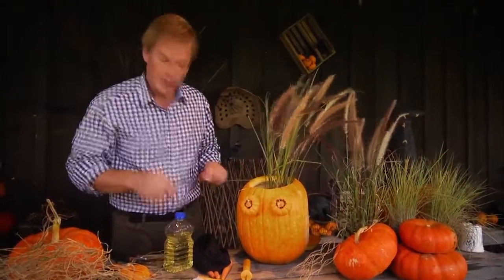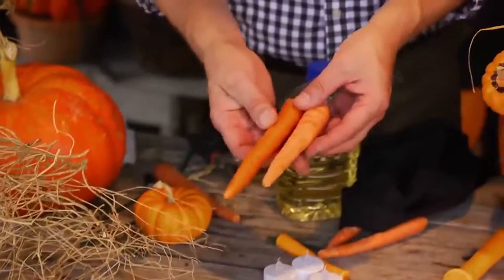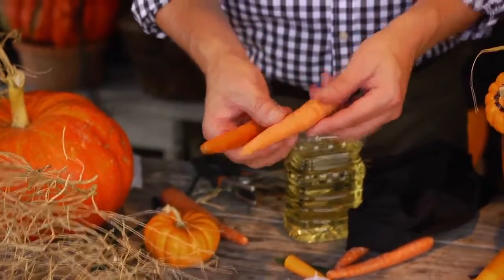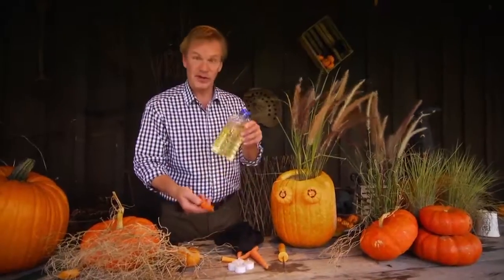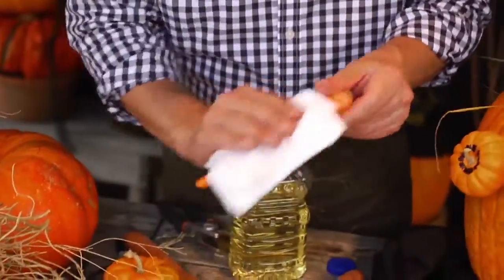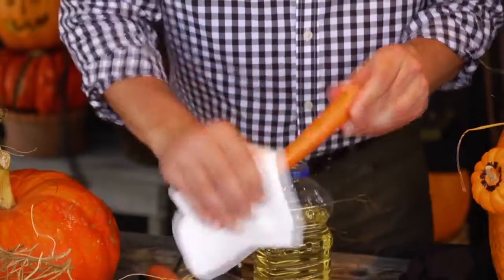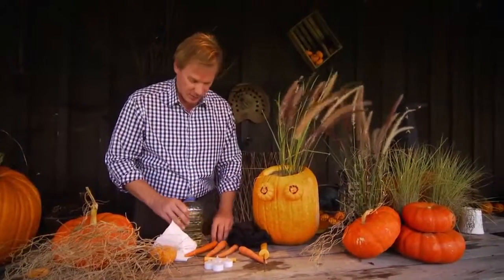All right, now for the nose. Why don't we do something like a carrot? Now look at the difference in these two carrots. This one is very orange and smooth and shiny, and this one looks sort of frosty. Well, the reason for that is I just took some vegetable oil and a napkin and wiped down the carrot. You can see it really brings out the color. You can pop the color with pumpkins or carrots, anything you want to use here, by just rubbing it down with a little vegetable oil like that.